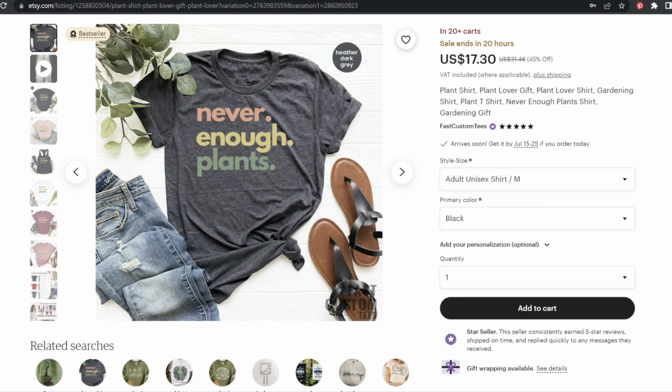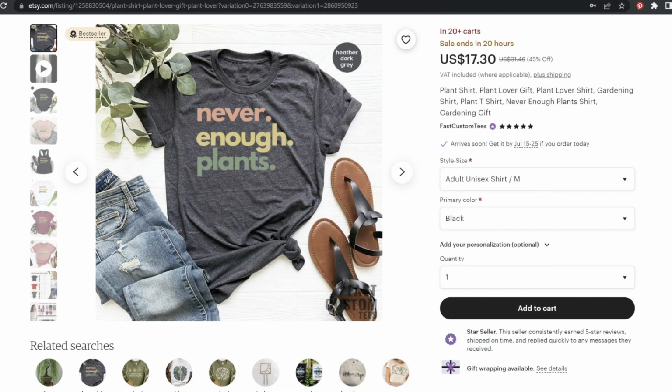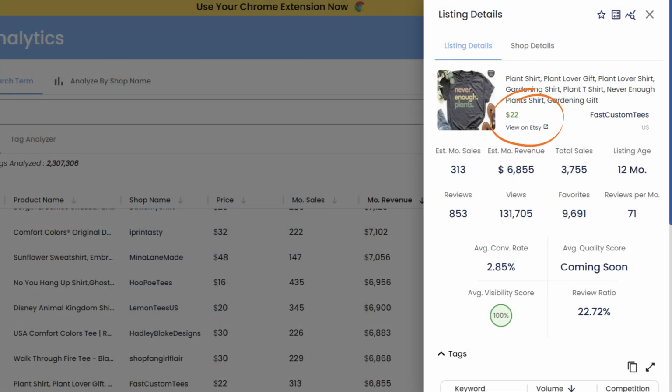Let's move on to product number 14. This is a really cute shirt. It's called Never Enough Plants. It's a plant shirt for plant lovers, and it's also a bestseller, very, very popular. Etsyng puts this at a $22 price point with an approximate monthly earnings of $6,855. They sell it about 313 times a month, and it's almost just about a year old, this particular listing.